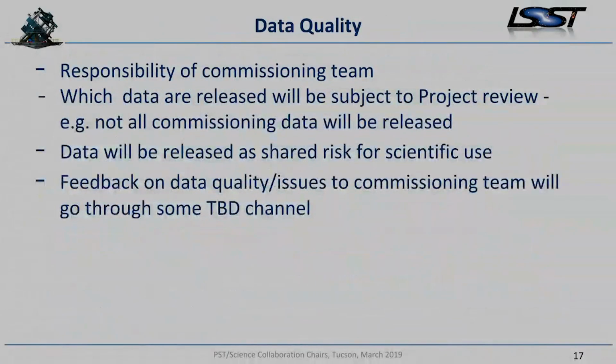So, data quality, just a few thoughts there. It is the responsibility of the commissioning team to ensure whatever data quality and commissioning validation is done. Which data are released will again be subject to project review. It's probably not a surprise that we're going to say that not all commissioning data we take will be released. It will be released as shared risk for scientific use, and feedback will be received, which we definitely want, but we have not yet defined exactly how that will happen.